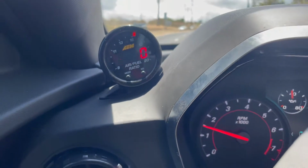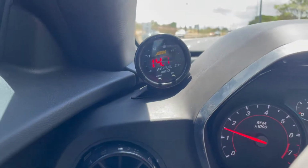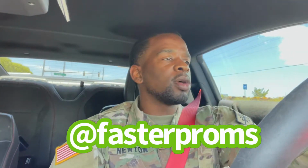This is the breadwinner. This is the air fuel ratio sensor. This is exactly what I need for my tunes. It is exactly what I need to get the proper stats, the proper data to send to my tuner. Faster Prom, shout out to you, Jeremy, to get this done. So I'm super excited.